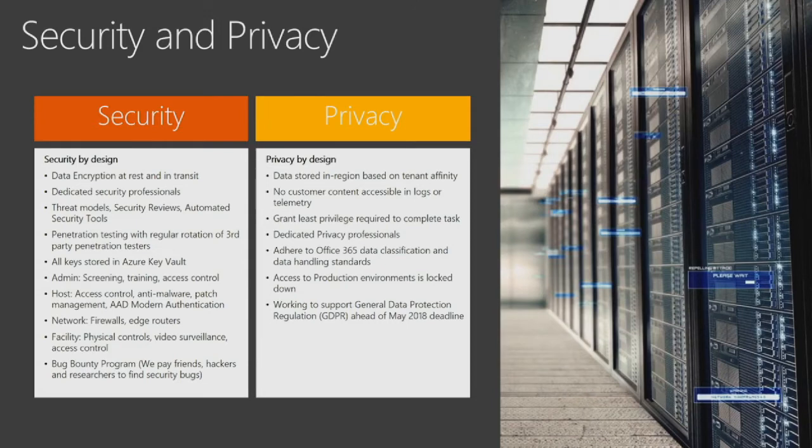Any operations folks who do need to access any of the Azure servers have to go through a just-in-time process, where their access is granted just in time, and then when their task is completed, their access is removed. All this is audited into an audit log for tracking purposes and to adhere to the compliance rules. When we go through these audits, we have to provide evidence that we are adhering to all these rules as well.